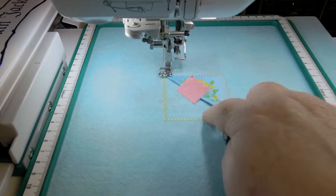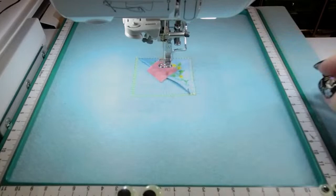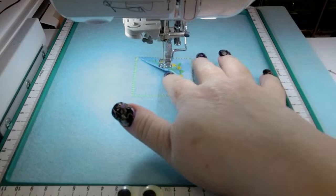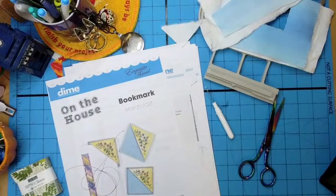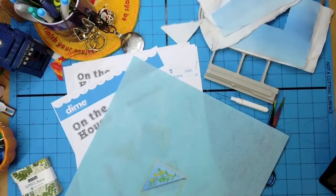Let's see how the felt looks. I'm so excited if we can pre-cut the felt. I think that would be awesome. So that looks really good. That's really good. So back to the desk, Don. I'm going to pop this out. Ugh. Pop it out. And I kind of did it haphazardly here.